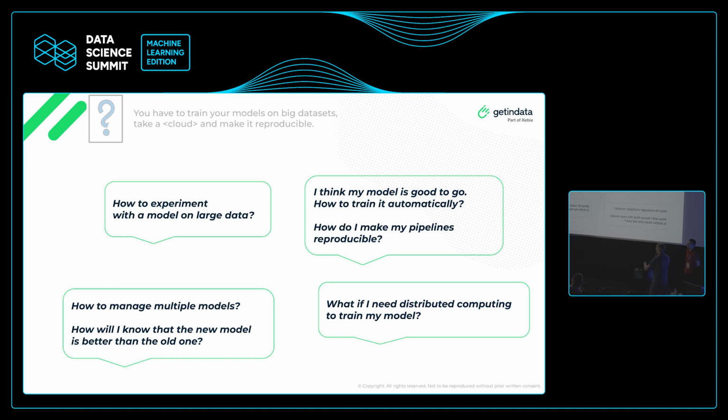Okay, you've got your model ready. So now how to train that model automatically, because doing everything manually takes time, takes effort, and it's really hard to maintain. And at the end, of course, when you train your model on really large data, at some point you will need some distributed computing, some distributed training options. So also it's really difficult to do on your laptop. You need to do something more.